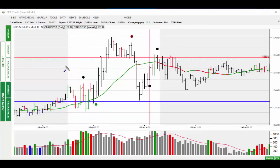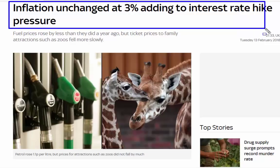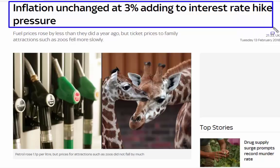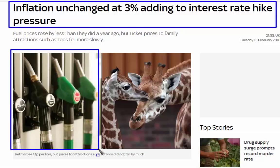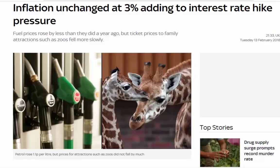2018. So yesterday in the pound, the market was treading water whilst it was waiting for the CPI figures. As soon as these came out, the market moved up to the upside. And the reason for this is that, according to Sky News, inflation unchanged at 3%, adding to interest rate hike pressure. Apparently fuel's dropped, and the good news is the price to visit attractions apparently has fallen, if it is to be believed, of course.